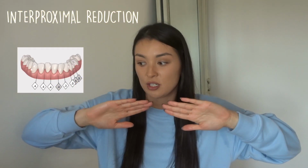So the little numbers that you saw in the video is called interproximal reduction. I got that right. It's basically where they file your teeth. And this sounds crazy, but they file in between your teeth so there's room, for example, for my rotated tooth, so that when it rotates, there's actually room for it. This does not hurt whatsoever and literally takes seconds. It is super, super quick.